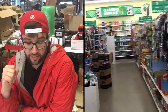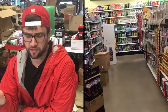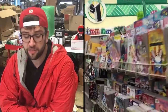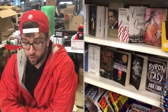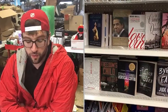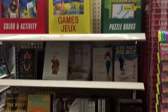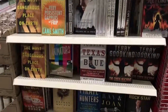Walking into the Dollar Tree. This one is smaller than what I'm used to. The book selection, as you can see here, has a lot of crossword puzzles. I'm not gonna scan those right now. I'm gonna focus on these books. And then over on the end cap as well, there's more books right here. The kids' books are up there, but down here we see a lot more fiction books, maybe some non-fiction books, I'm not sure. Usually non-fiction are better, but we're gonna scan them all and find out.